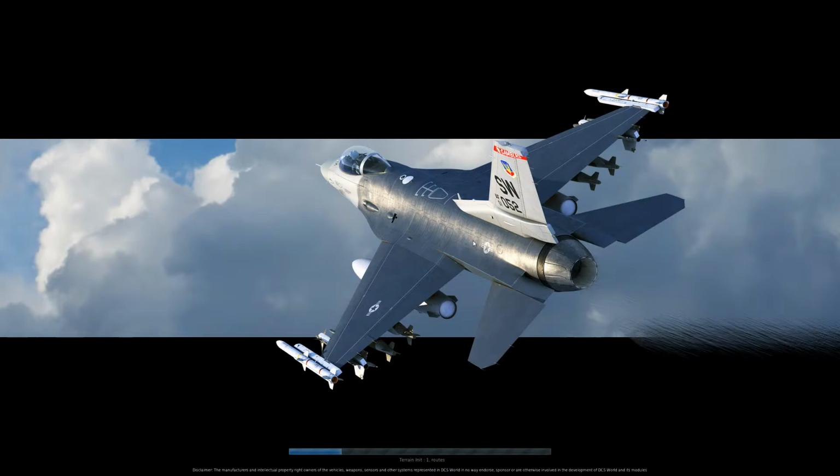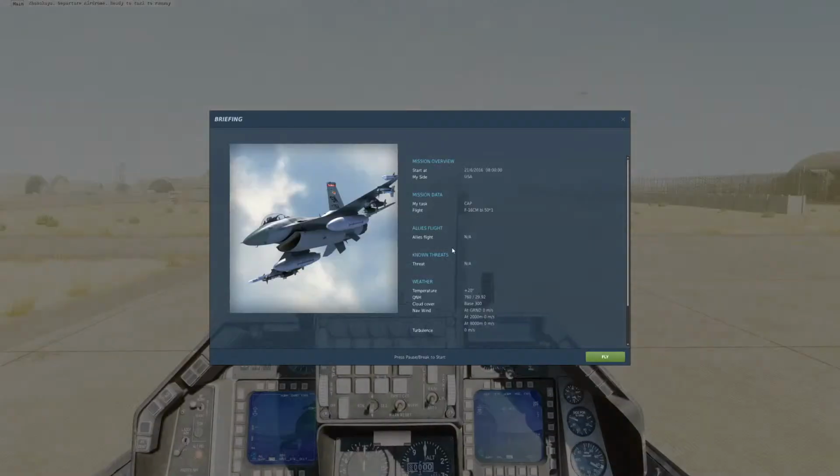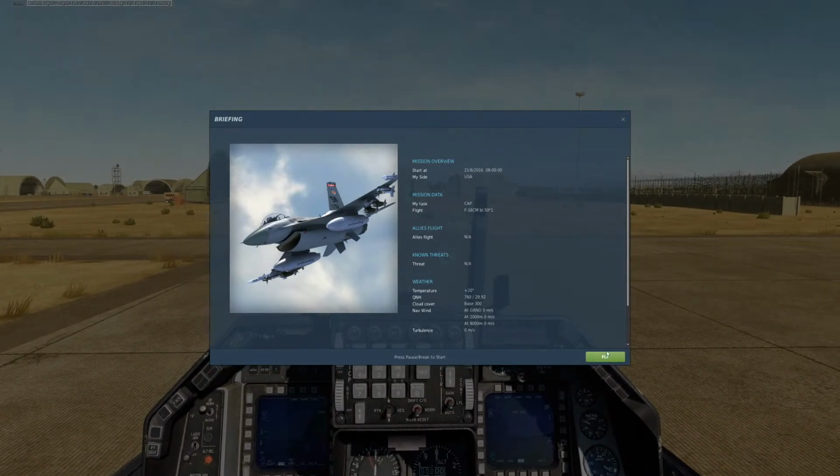So with a fully fueled airplane, I think I have about 9,000 pounds of fuel on the plane when I start this mission, and I have no stores, no pylons. It's a clean F-16. I just get in there pretty quick and do a pattern around Incirlik. I'll do one touch and go, and then I'll do a full stop landing. And I have no wind in this mission. This mission starts with everything default in the editor because I was using this mission as a template, basically, for static placement of objects on Incirlik.